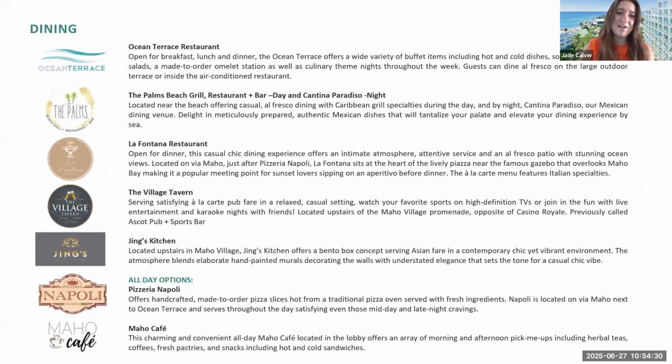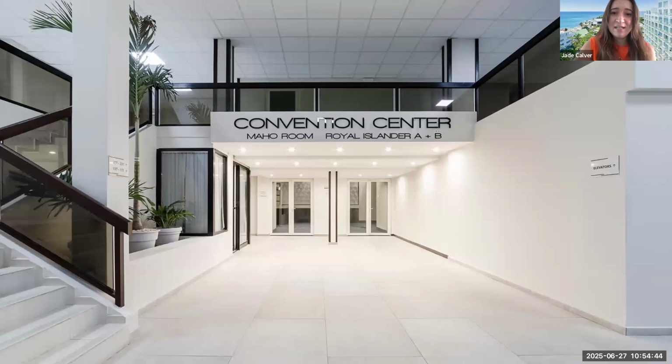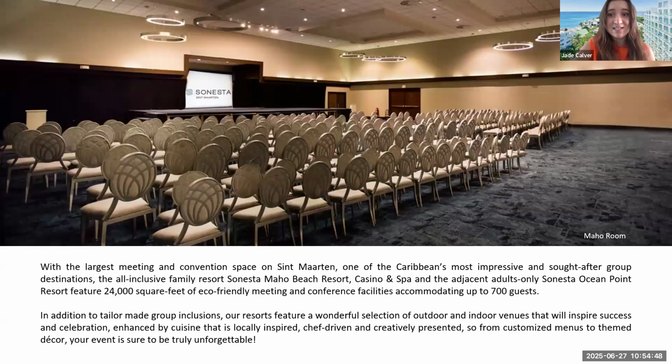And here's just a summary there of the restaurants that I spoke about, just showing how much choice that we have. And we also have 5 bars. So again, there is something for everybody. There are 5 bars located around the property. For anybody that is offering groups and conventions, we do have the largest facility on island for that, so just bear that in mind.